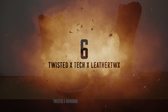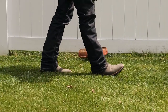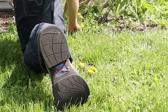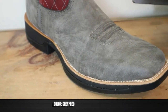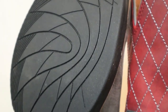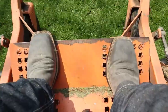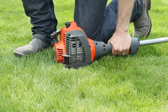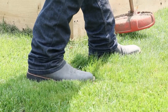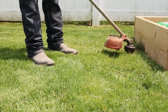Coming in at number 6 is the Twisted X Tech X Leather Twix. We're back to the Twisted X Tech X line here with their Leather Twix boot and CellSole Cushion outsole. This was a surprise to me, being a modern-made boot using recycled leather. It's actually built more like a sneaker, and that's where this boot excels. It feels exactly how Twisted X markets it, and there's really nothing else like it. Ariat has tried to fuse the comfort of sneakers with Western boots for years, but I feel like Twisted X has done it best with this boot so far.